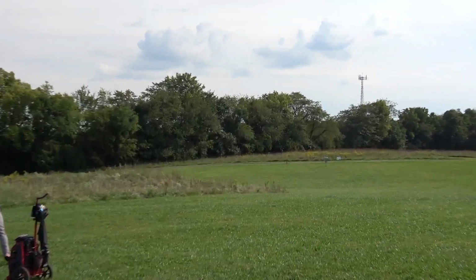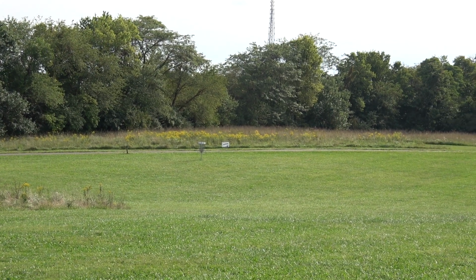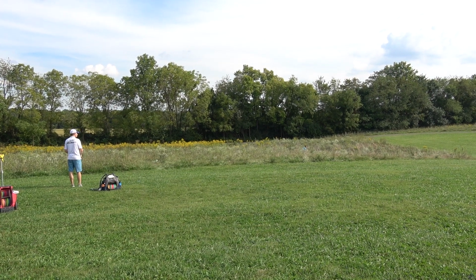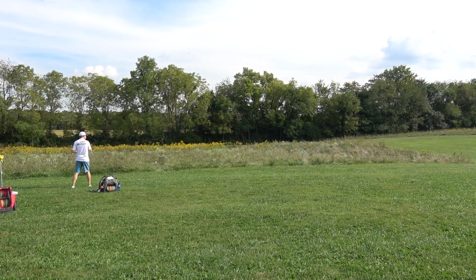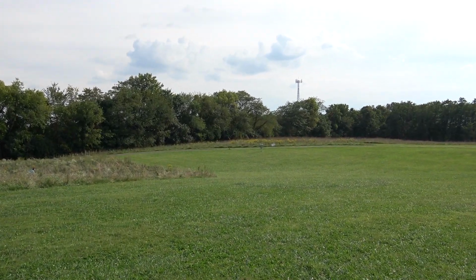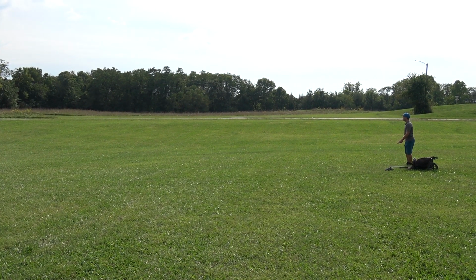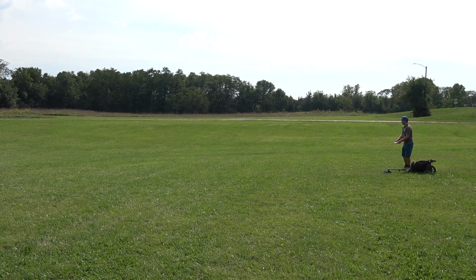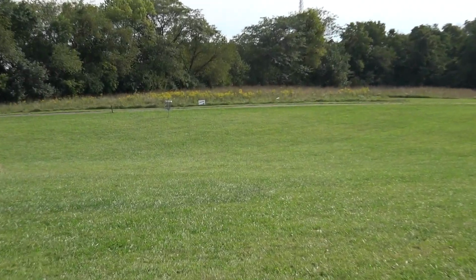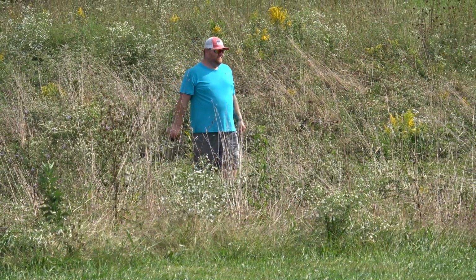Tony first out, maybe around 280-ish to the pin. Leaks a little right, but it's inside the circle. Matthew's up next. Plenty of room to work a wide hyzer. Also leaves it just a little short there. The valley can be kind of deceiving. It kind of works its way down and then back uphill. That's perfect right there. Kind of just throw it into the hill, let the hill catch your disc.